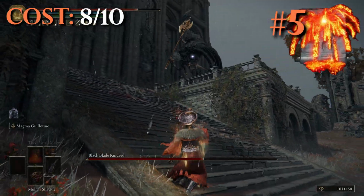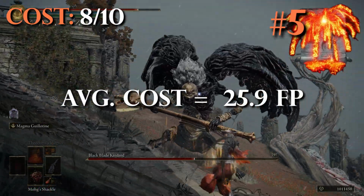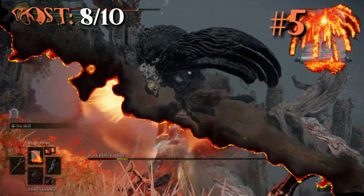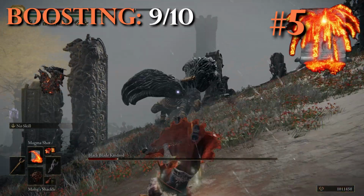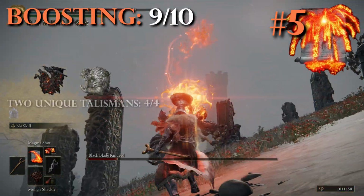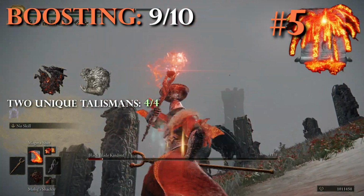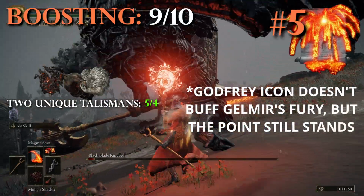Cost? 8 out of 10. The average cost is 25.9 FP, with Rykard's Rancor alone requiring 2 spell slots. Boosting, 9 out of 10. With the Talismans of the Dread and Godfrey icon, this is one of the only spell schools in the game which gets boosted in its entirety by 2 completely separate talismans that aren't Vlog's Faithful or Scorpion.